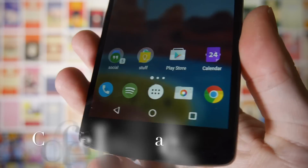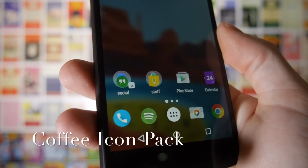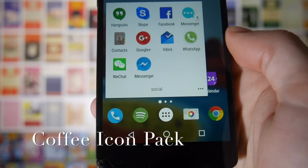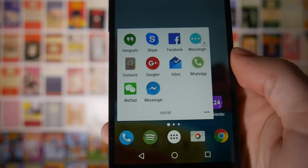Wake Up and Smell the Coffee icon pack. I'm not quite sure why this one's called coffee. It doesn't seem to have any direct inspiration from the drink, but never mind. This is a very clean, almost stock kind of feeling icon pack. There are some real nice details like the contacts icon, but all the colours are a little bit more heavily saturated and they tend to pop more than stock, so you can't really complain.